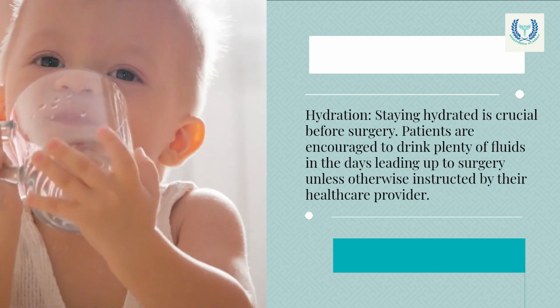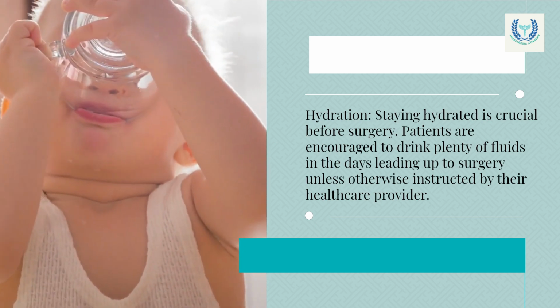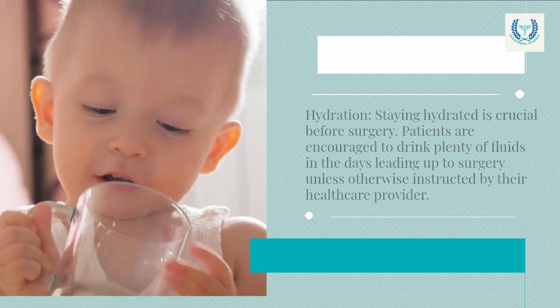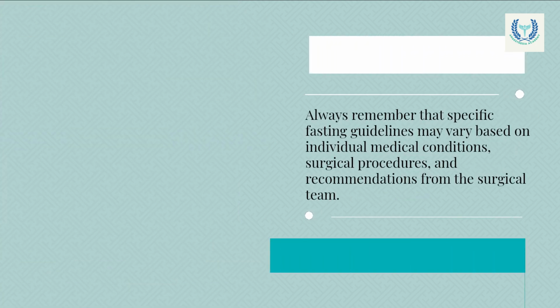Patients are encouraged to drink plenty of fluids in the days leading up to surgery unless otherwise instructed by their healthcare provider. Always remember that specific fasting guidelines may vary based on individual medical conditions, surgical procedures, and recommendations from the surgical team.